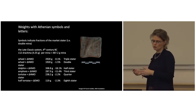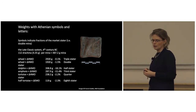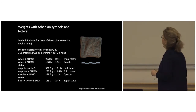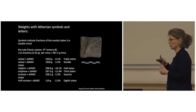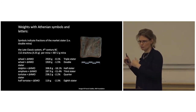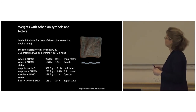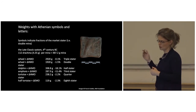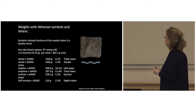And then if you use the symbols and the letters, you can reconstruct the system, which I think, or in my opinion, is the 112 drachma per mina. Mina is the unit. It's roughly half a kilo, but it becomes ever so slightly heavier every, say, a century. I'm simplifying slightly. So initially it was 105 drachma. This is the market weight mina. Then it goes up to 112, 138, and then finally 150, so that it equates very nicely with the Roman pound.